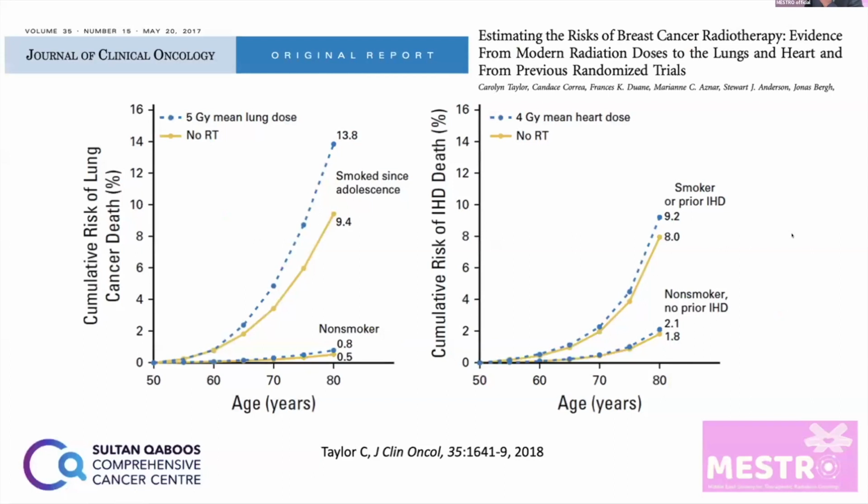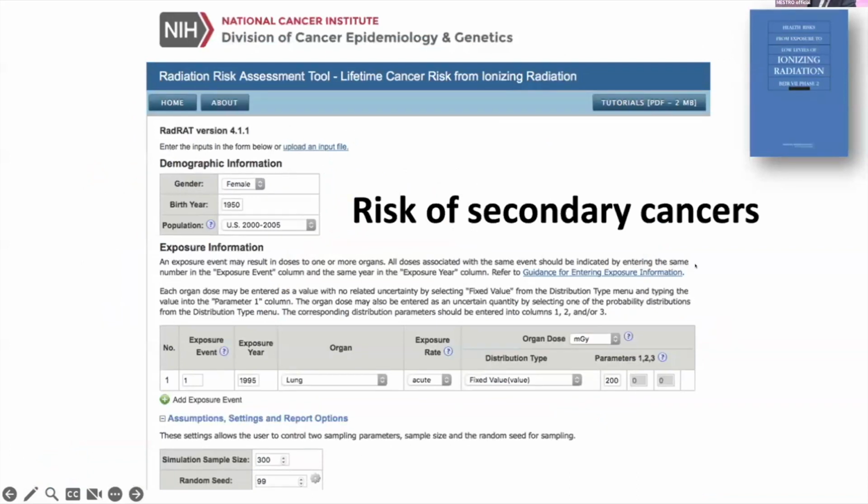There's another publication by the team of Sarah Darby and Corinne Taylor, again building a very complex model based on the rate that they found of secondary cancer in the population, and they multiply this risk by other factors like smoking. They find that for patients who have a 5 gray mean lung dose, if they are non-smokers, there's a tiny increase, but if they are smokers, you have a huge increase. So they conclude that depending on the other risk factors, you may consider really reducing the mean lung dose. And this difference was much more important for the risk of lung cancer death than for heart disease death.